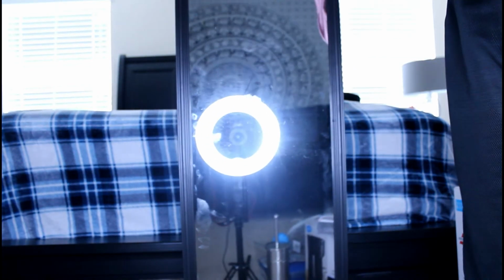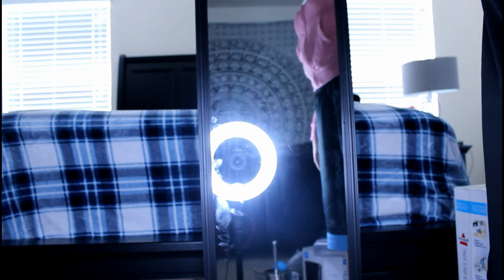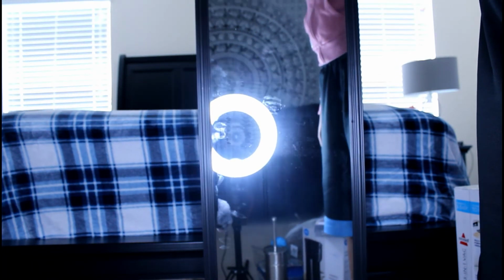I got this full length floor mirror. I don't remember how much I paid for it. I think I paid $5. It's at Walmart. So I need to get plastic cups, a mop bucket, knives, like those really big knives for cutting stuff.